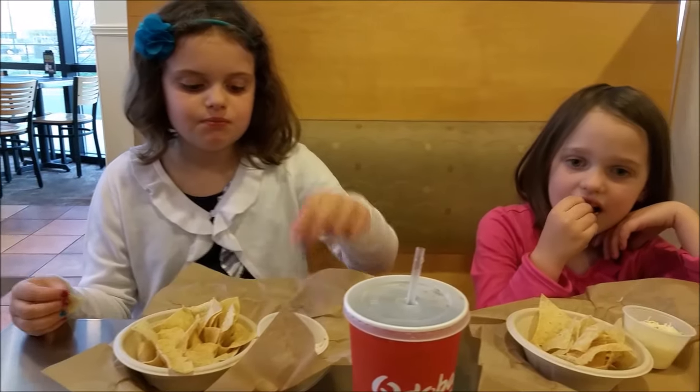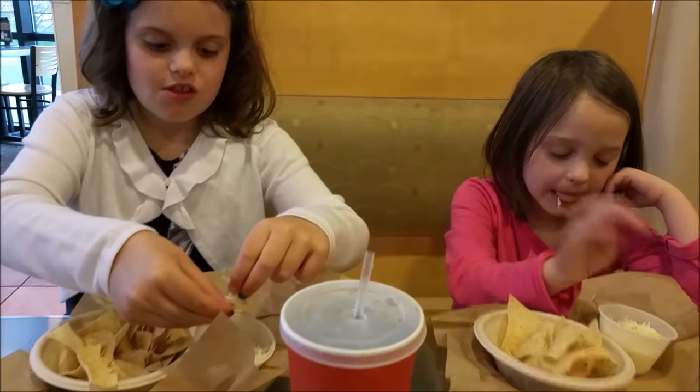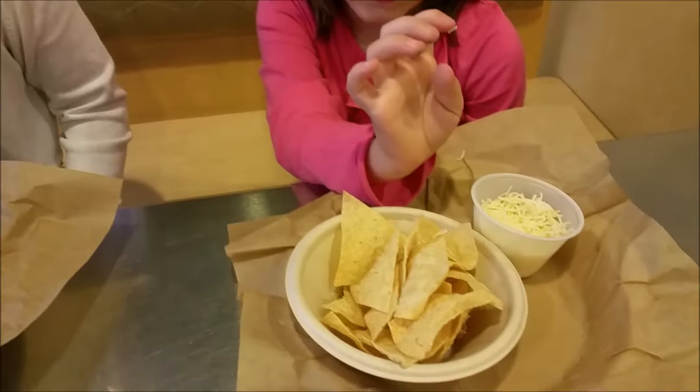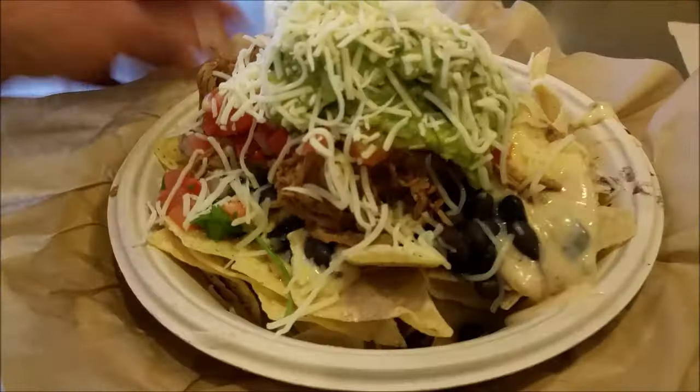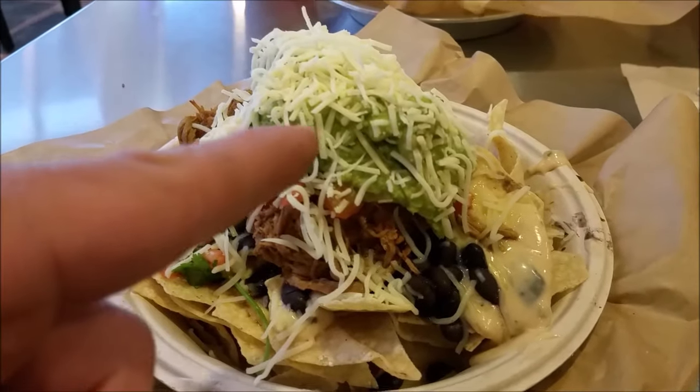All they wanted was chips and cheese. Really? Just chips and cheese? Chips and cheese. I got all kinds of stuff on mine. Shredded beef, black beans, queso, shredded cheese, and guacamole. One time, I heard my friend Clark, he said, no, not Clark, Peyton. Peyton said, lunch, he said, beans make you fight.